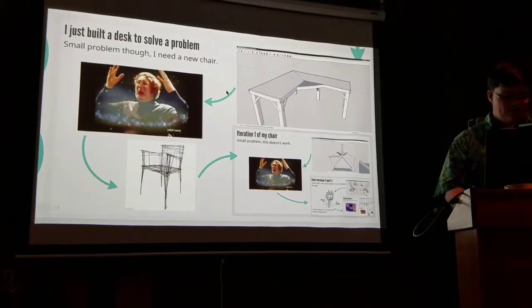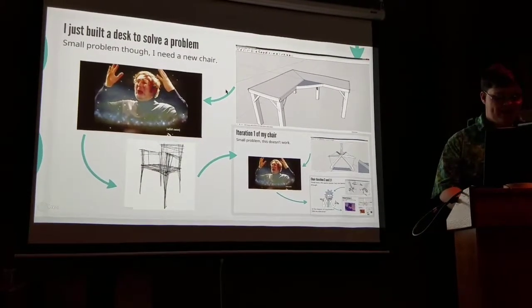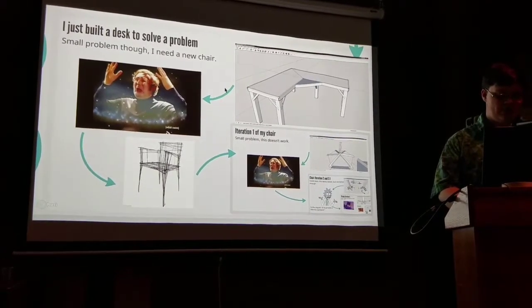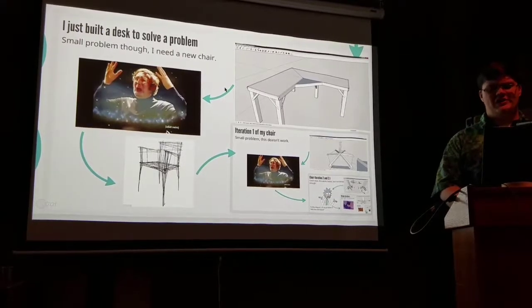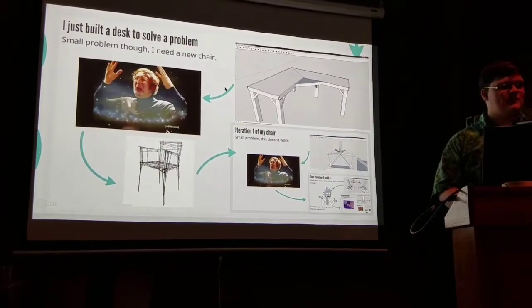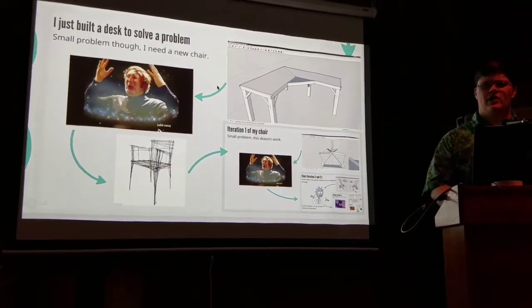So, the year is 2015. I have just finished building my desk after the course of several months. Suddenly, I realized something important. My current desk is far too big for my old chair, and my old chair is on its last legs. I thought to myself, considering I just built a massive desk, building a chair couldn't be all that hard.